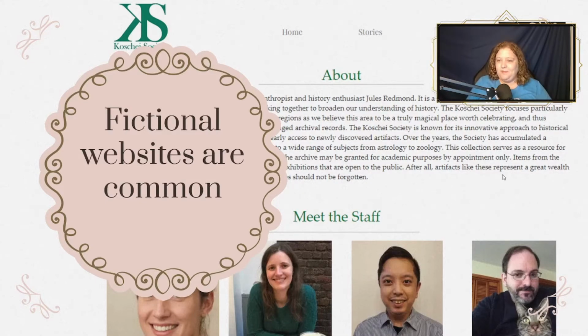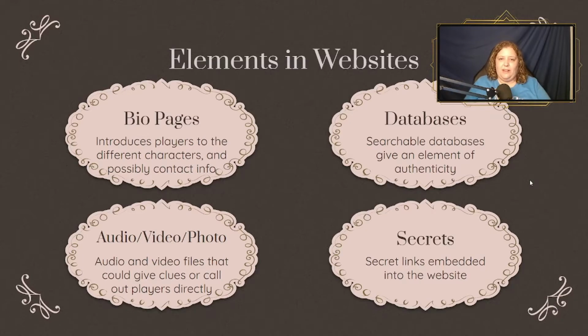There's all sorts of things that you can put into websites. Bio pages to introduce players to different characters. Searchable databases, which give it an element of authenticity. The fact that you might have to actually search through something and there are multiple options for you to search through kind of makes it exciting. Using audio, videos, or digital photos are very powerful tools, and videos and audio are a great way to give your characters a literal voice.